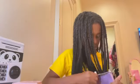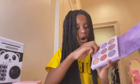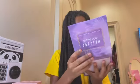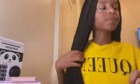Yeah, guys, y'all already know it's the same color as the box. Unboxing try on haul. It's so pretty. It's so pretty. I love these. I thought it was all gonna be purple, but I guess not.